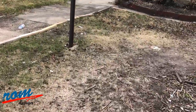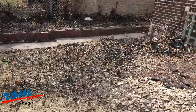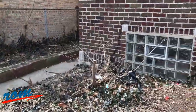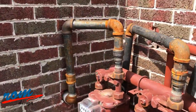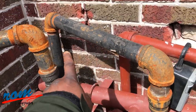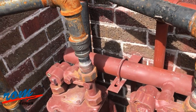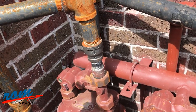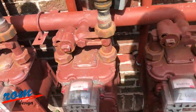So we turn on this, we change the lines to meet up with the requirements of the gas company. So as you can see, this right here, the new lines have been done. We redid these lines for the landlord space and the public space.